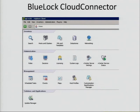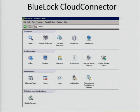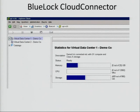So the last thing I want to show you is the cloud connector. This is the vSphere client. If you go to the Blue Hawk website and you have a proof of concept Director account with us, you can download the plugin. It's a Java plugin. Once you install it, a Blue Hawk icon appears in the vSphere client. You click on it, and you can see that we're still inside the vSphere client, but now I'm managing the same two virtual data centers that I built in vCloud Director.